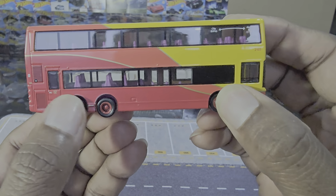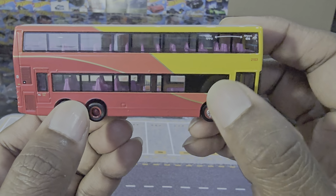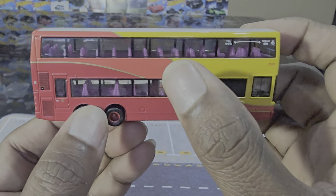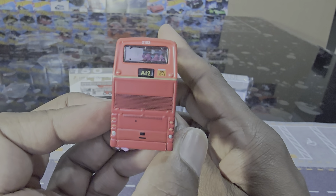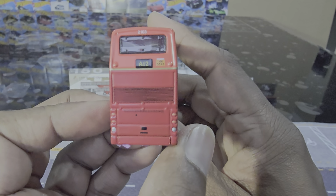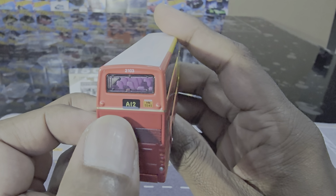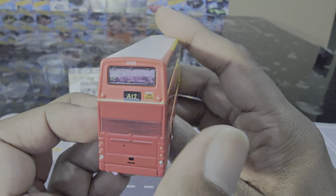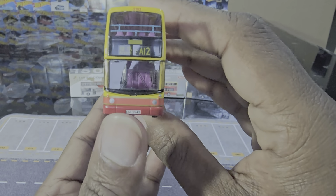They could have used a little bit of details or decals, like a little tiny airplane or whatever, because it's an airport bus. I've got another one that's got that, but anyway. Painted tail lights, but the fact that the bus is red, it kind of blended in. Reverse lights, A12, and a license plate up the top. Pretty neat finishes, guys. I'm loving this brand, Tiny HK.